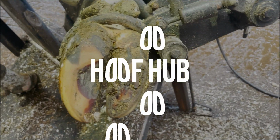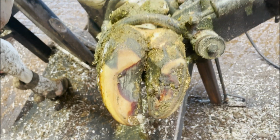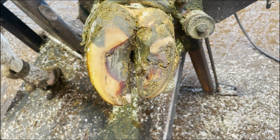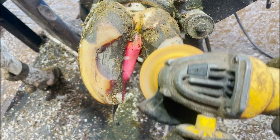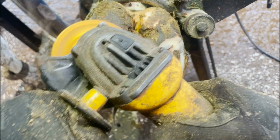Today we are trimming on a cow that I recently trimmed about a month ago. The whole point of trimming is to either treat lameness or prevent lameness. So you're probably saying, hey, you just trimmed her a month ago. Shouldn't you have prevented this? Yeah, on paper I definitely should have.